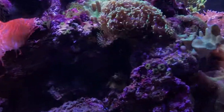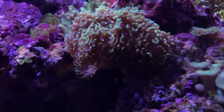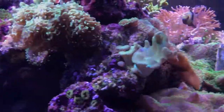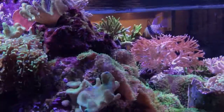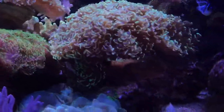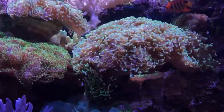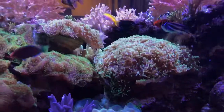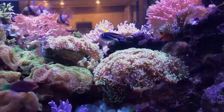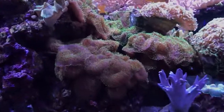I mentioned that wall hammer getting moved and broken into pieces. There's one piece of the wall hammer, and it's funny, now that I moved it, it sure is a lot happier. I've got a couple other pieces of the wall hammer here. And that piece there is a good 1.5 feet across. Kind of hard to tell size in this tank because the tank is 8 foot long by 4 feet wide, but they're really big.